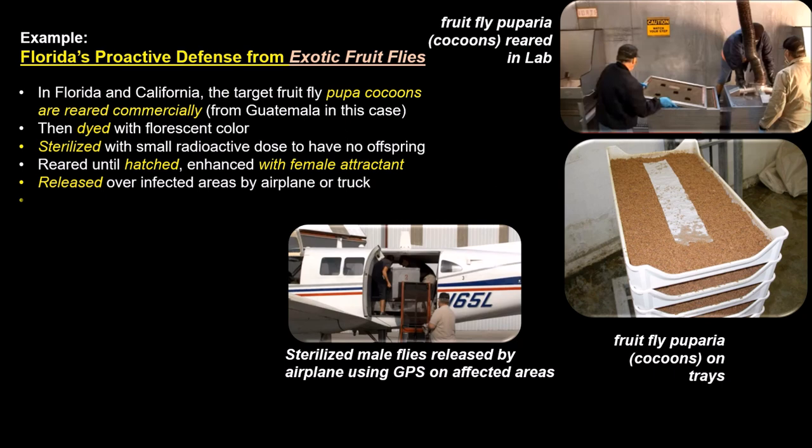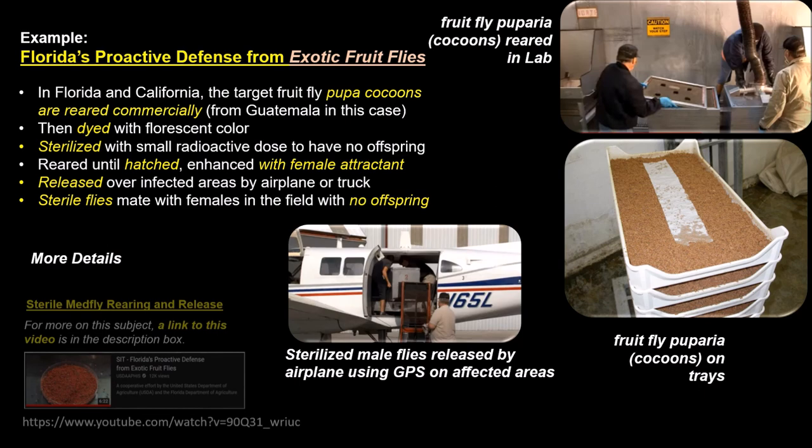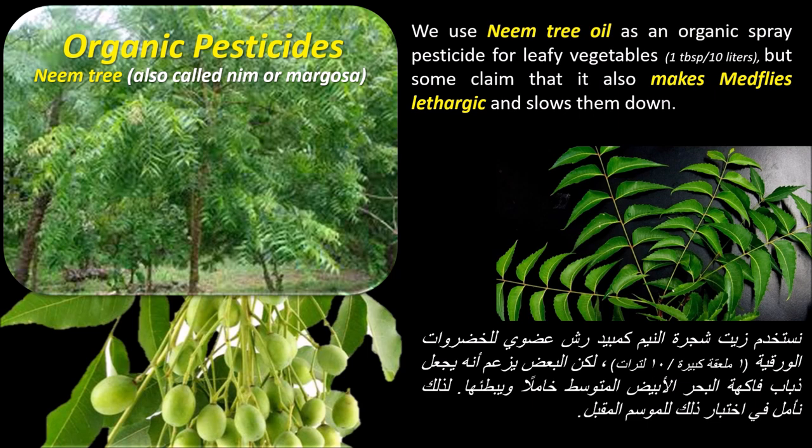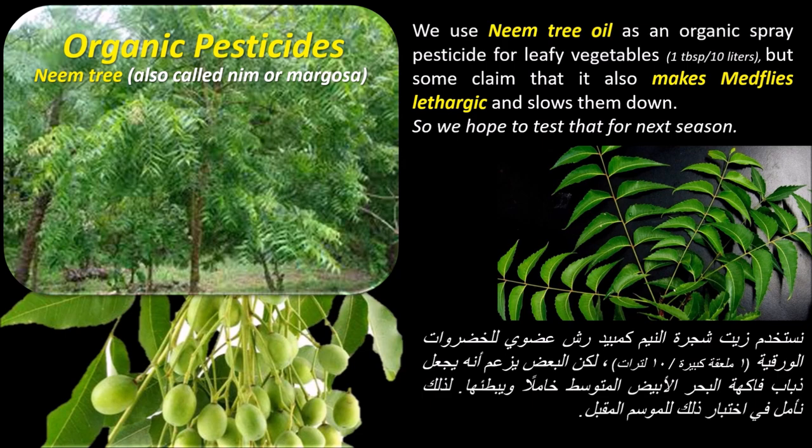Now, we're not aware of highly effective organic pesticides for the medfly, but we use neem tree oil as an organic spray pesticide for leafy vegetables, but some claim that it also makes medflies lethargic or lazy and slows down their reproduction, so we hope to test that for next season.